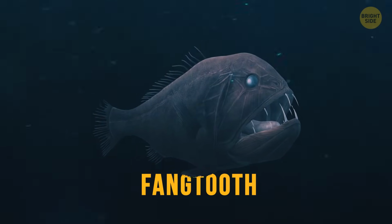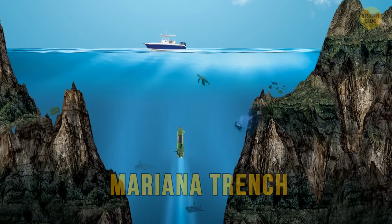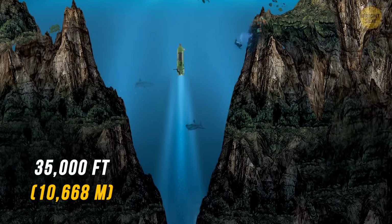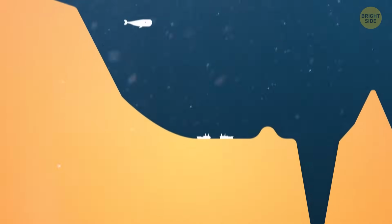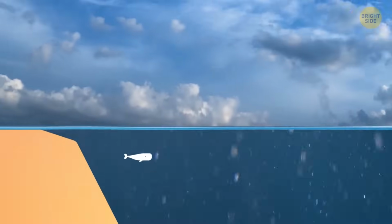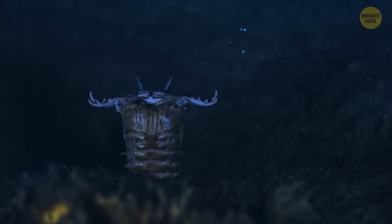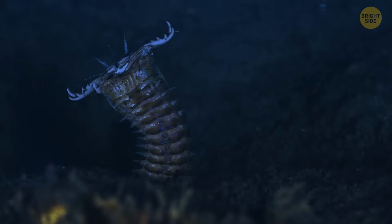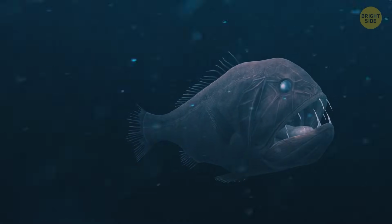The fangtooth. The Mariana Trench is an underwater trench with a depth of 35,000 feet, nearly 7 miles below the ocean surface. Let that sink in. While scientists know the Mariana Trench exists, it's one of the least explored places on Earth. It's also the deepest area of Earth's oceans. And although many creatures down there probably haven't even been seen by humans yet, scientists have had the creepy pleasure of getting to know the fangtooth.